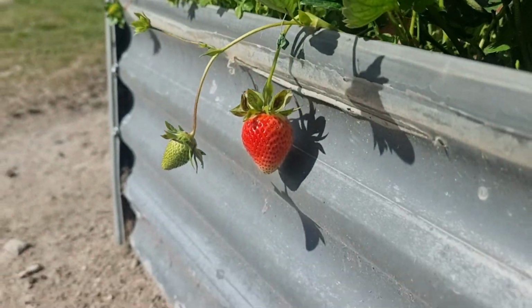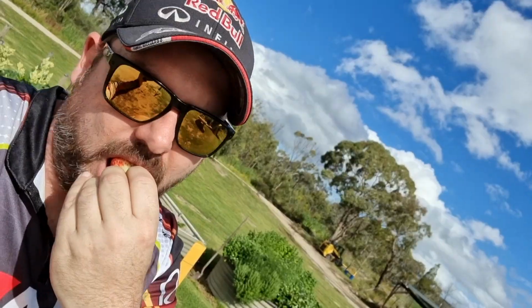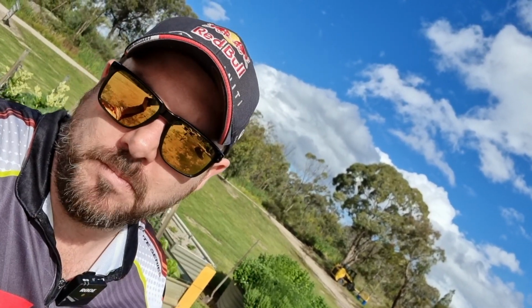However, I think this strawberry has my name all over it. Not 100% ripe, but good enough for me. And trust me, she was beautiful.